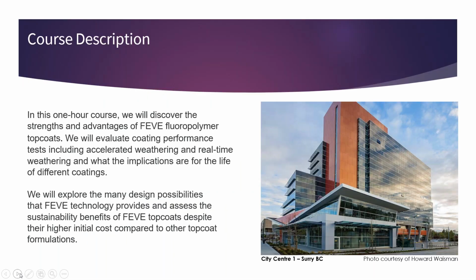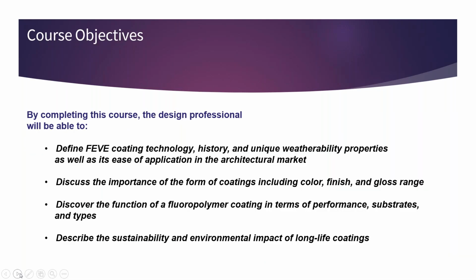The course description here: in this 1-hour course, we will discover the strengths and advantages of FEVE fluoropolymer top coats. We will evaluate coating performance tests, including accelerated weathering and real-time weathering, and what the implications are for the life of different coating systems. We will explore the many possibilities that FEVE technology provides and assess the sustainability benefits of FEVE top coats, despite their higher initial cost compared to other top coat formulations.